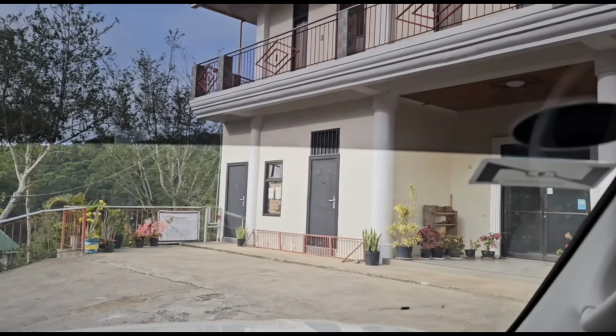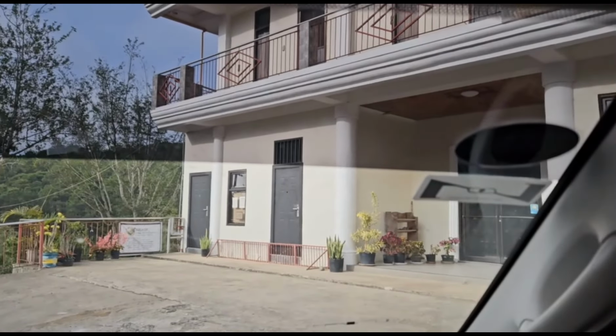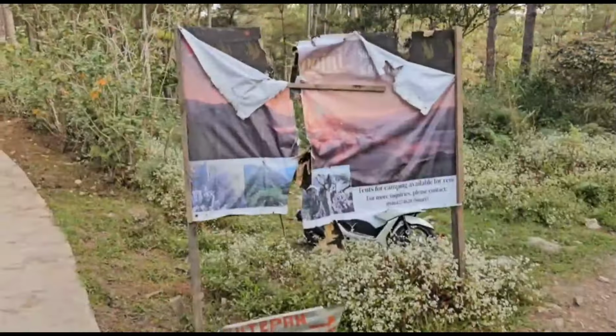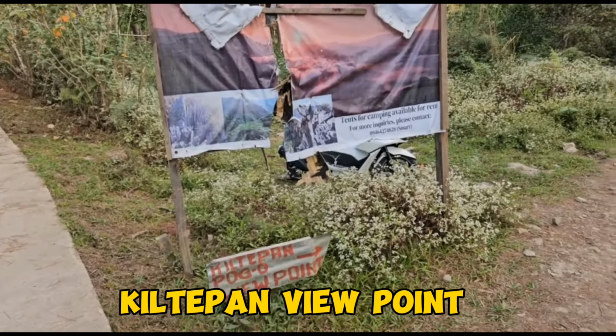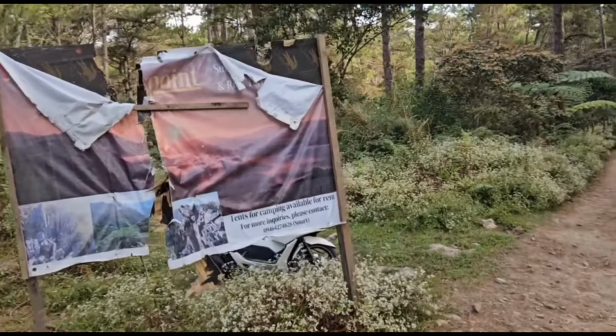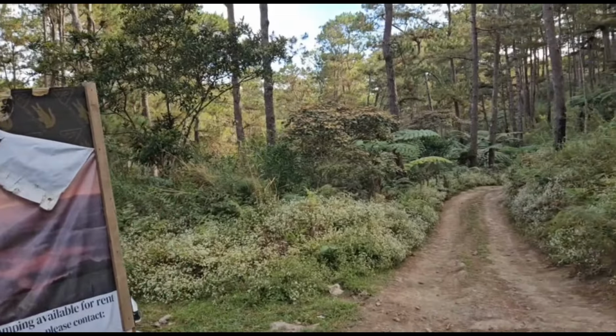Now we are on our way to Kiltepan View. Now we are here at Kiltepan Pogo Viewpoint. This is the entrance to the location.